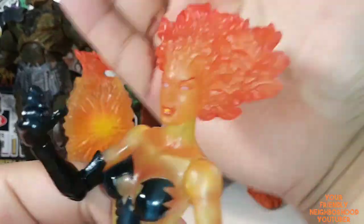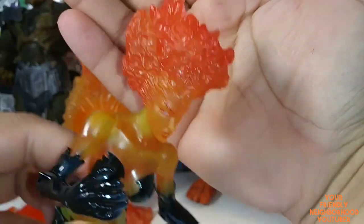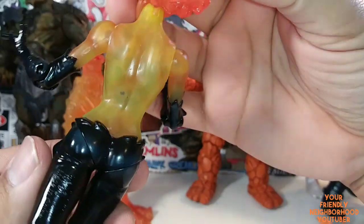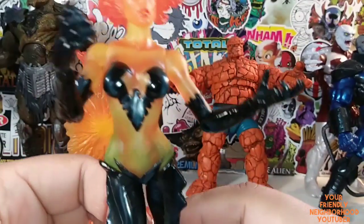Let me give you a close-up look of her hair. Her hair is really nice. The figure overall is really, really nicely done, man. There's the back of her. Nice back. Love that back. Love the Phoenix boobies.